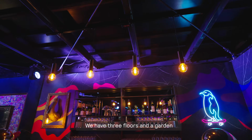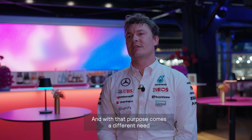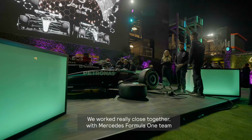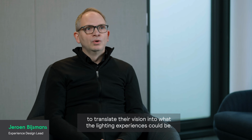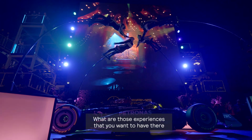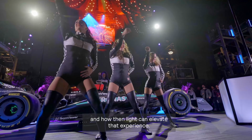We have 3 floors and a garden, and each one of those floors has a very specific purpose, and with that purpose comes a different need and a different demand from the lighting. We worked really close together with Mercedes Formula One team to translate their vision into what the lighting experiences could be. What are those experiences that you want to have there, and how then light can elevate that experience.